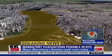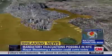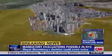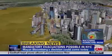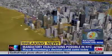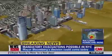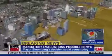And the mayor is saying that he will make that decision by tomorrow morning around 8 o'clock on whether to order those evacuations. But he's telling New Yorkers to be prepared. If you are in areas that look like they are in those zones that are most vulnerable, consider going and staying with relatives.